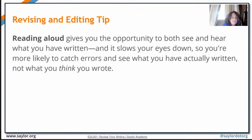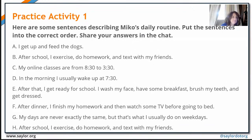So reading aloud gives you the opportunity to both see and hear what you have written. It slows you down, and you're more able to catch those errors. Usually when we read silently, we fill in the gaps. If there's a word missing, our mind is great at going back and filling that in. But when you read aloud, you're focusing on exactly what you're seeing, which helps you capture any errors.